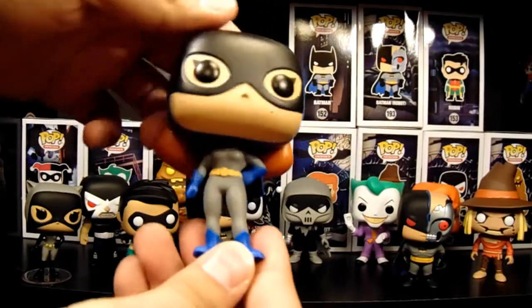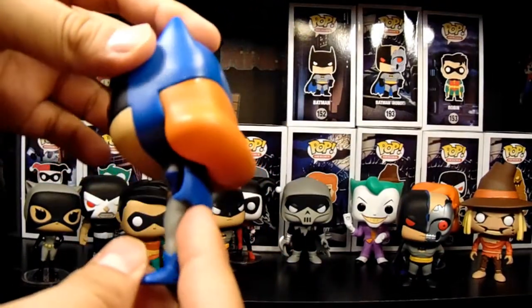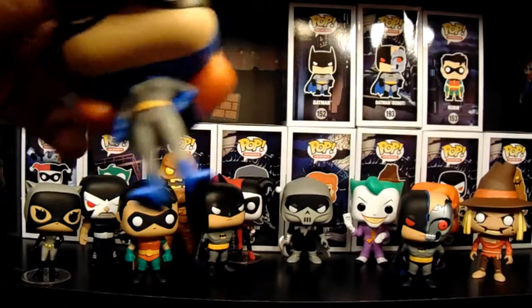The thing that bothered me about Batgirl is that she has like this little cape. Like a half cape. It's just weird.